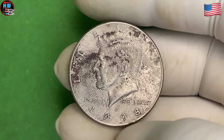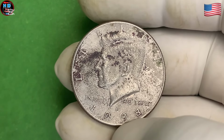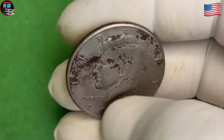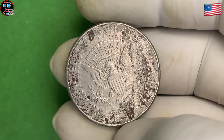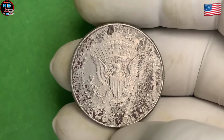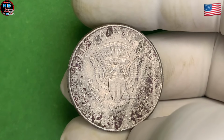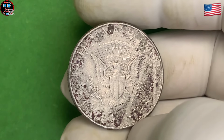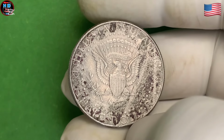The 1998 Kennedy half-dollar, like many of its more recent counterparts, was minted in a clad composition, with a mixture of 75% copper and 25% nickel. The change in composition, which began in 1971, was made due to rising silver prices, making it cost-prohibitive to continue using 90% silver in the production of these coins.